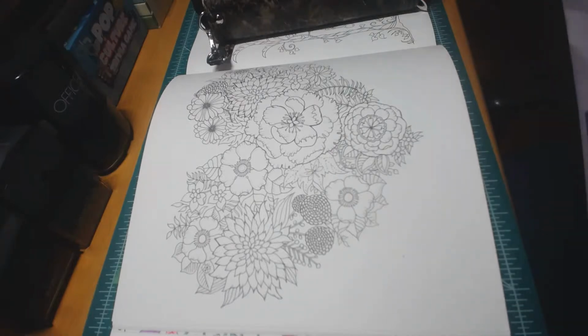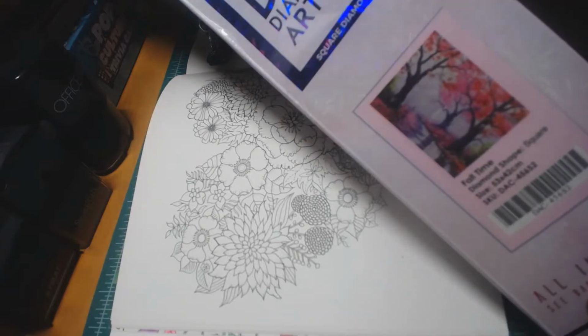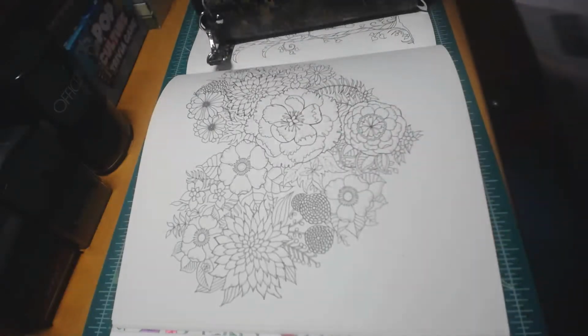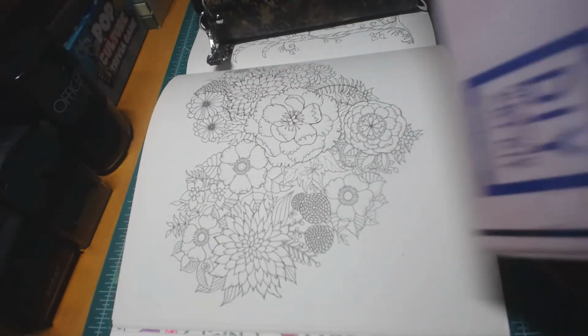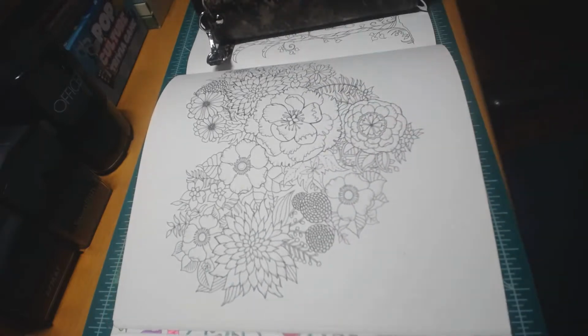I did get a new painting today, so I will show you which one I got. I got, what is it called? Fall Time by Graham Geckim, I think is the illustrator. So these are square diamonds. You can tell these are part of the newer box sets that they got.